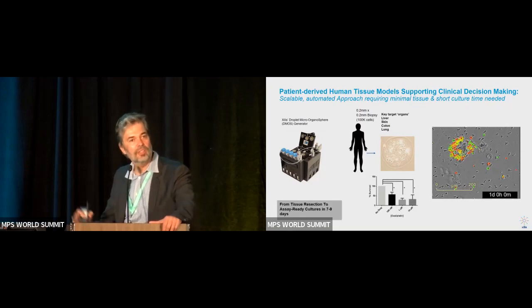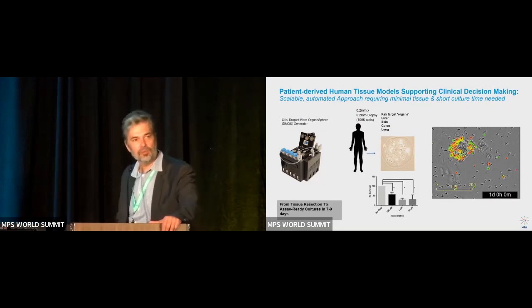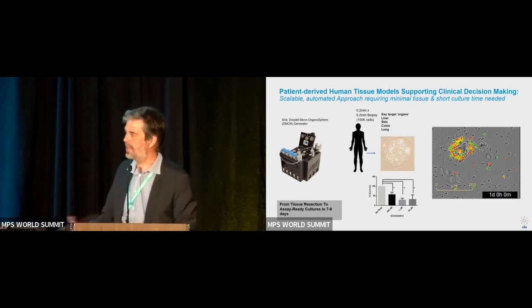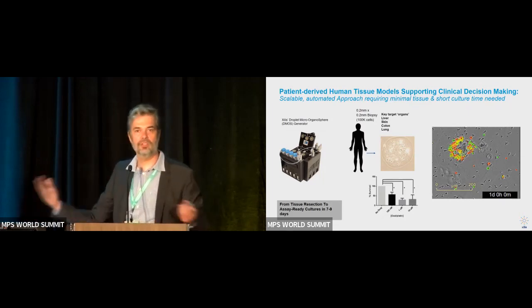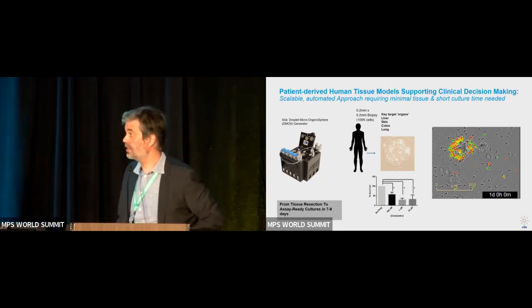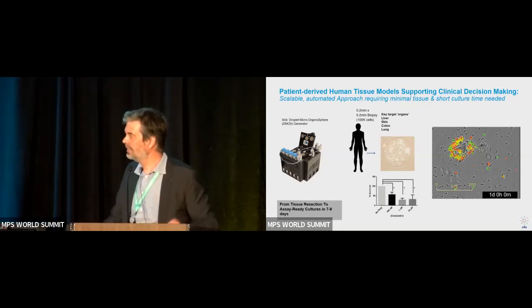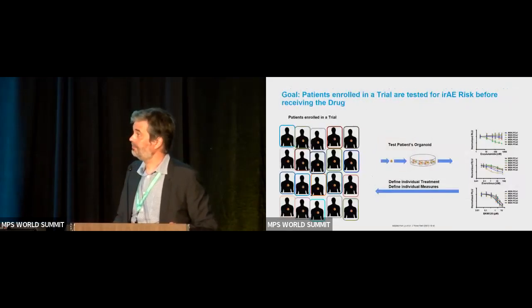And we do that with different types of organs and would like to see how well drug treatment data now match with patient outcome. These are studies that are currently ongoing, and I hope to be able to report back maybe next time we meet here. So this is all in the making.